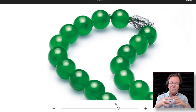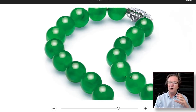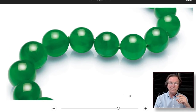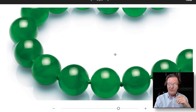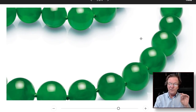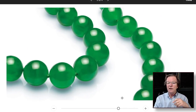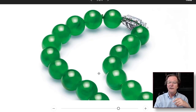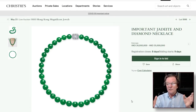The color of these stones, of each one of these jade beads, is absolutely incredible. The coloration is superb. It's set with a diamond clasp and all that, but just an absolutely breathtaking necklace. Made out of perfectly matched jade beads all the way through. They almost look like they've been Xeroxed one after another. Absolutely superb, and has a big estimate to go with it.